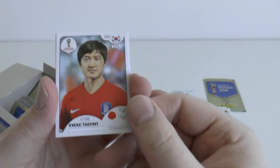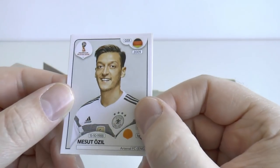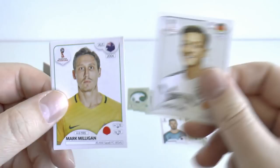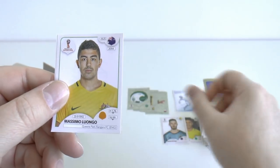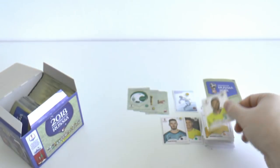Our next pack, we have Tawi, followed by Ozil. He's given a little grin. He's sure he should grin as well on £350,000 a week. That's enough of that, though. That's a different story. They've got Milligan, Luongo, and Tielin from Sweden completes that pack.